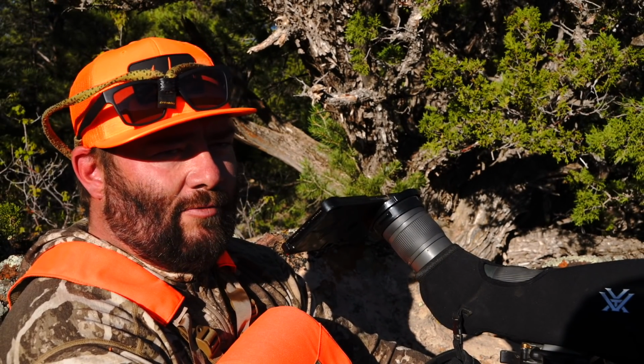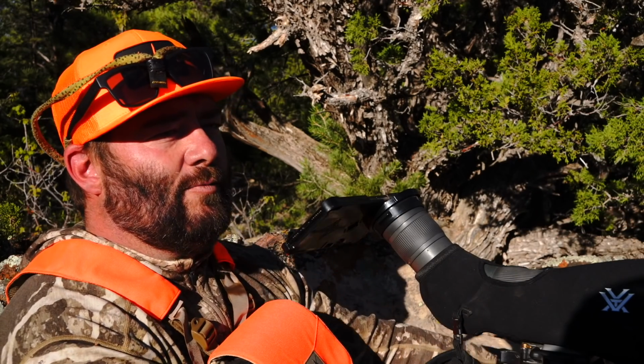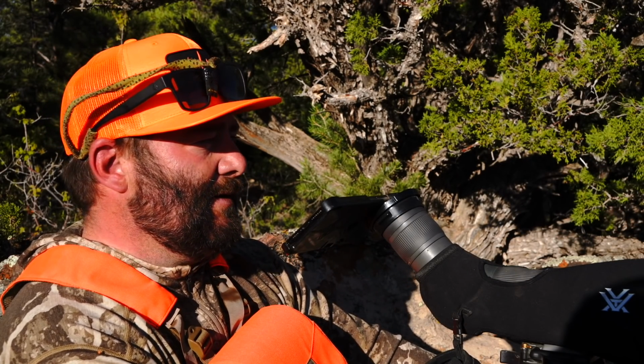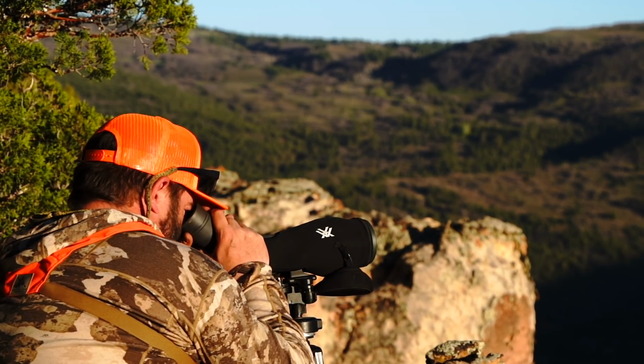It's a perfect outlook. You can see below us. See this way, it's open enough that we'll be able to glass bears if they come out to feed at night. I like it. Some would say I like it a lot.